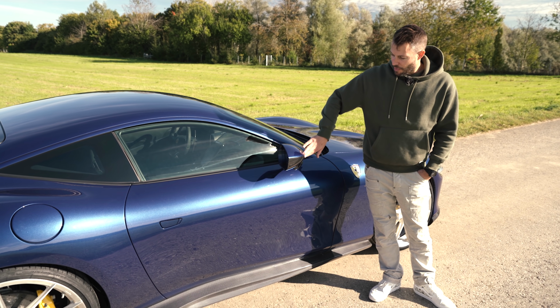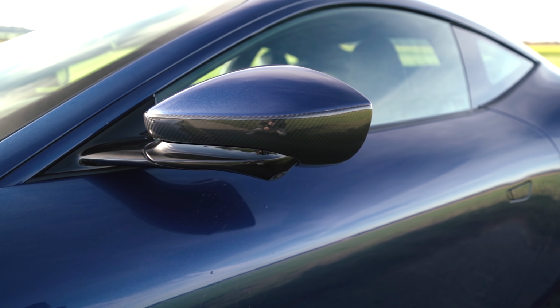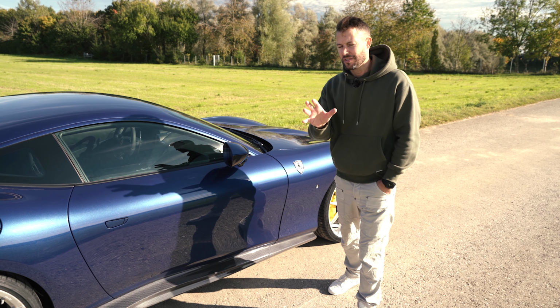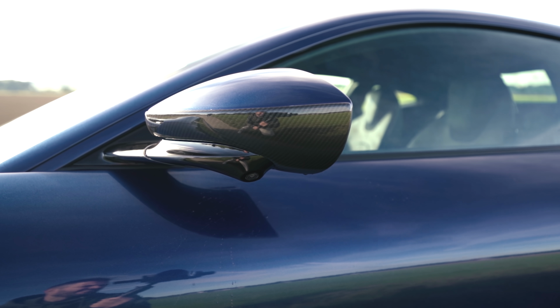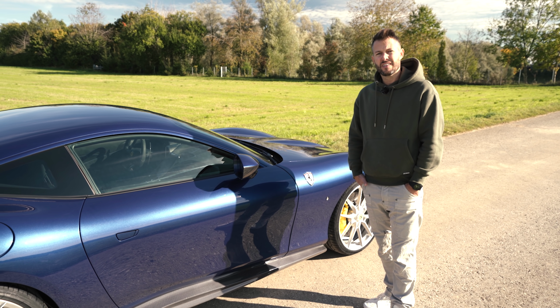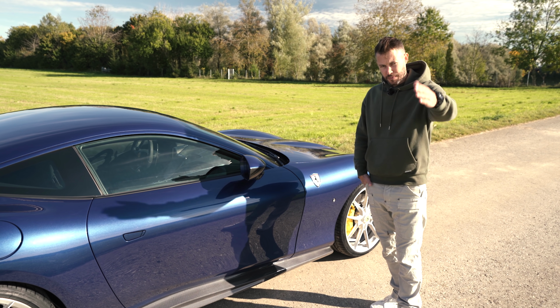Mirror covers, carbon fiber. I think it looks so sexy with this dark metallic. It's always the thing, right? Carbon fiber with that sort of a darker color. You don't see it immediately when you look a little closer. It's TDF blue. TDF blue. This is the man in black.